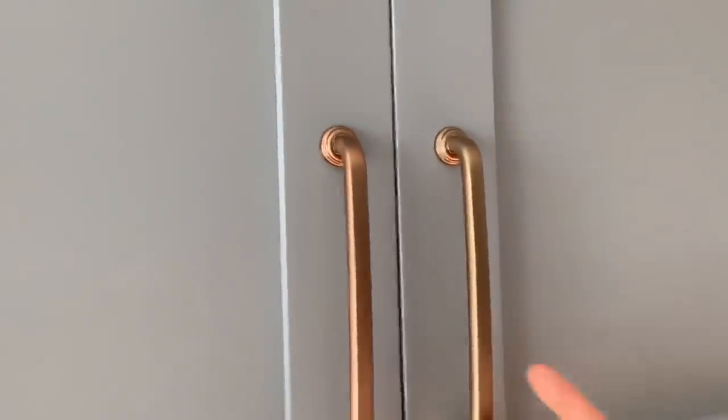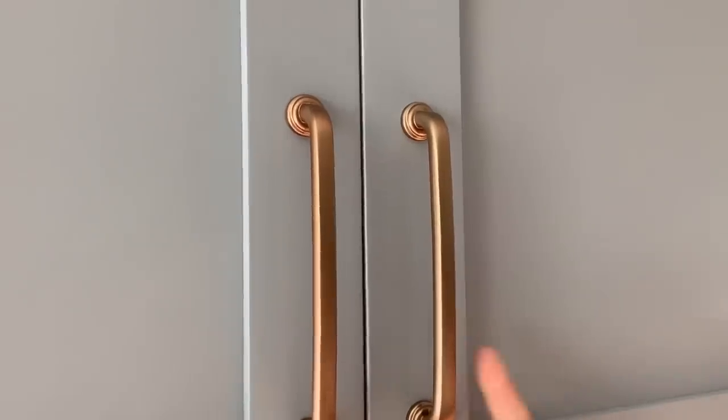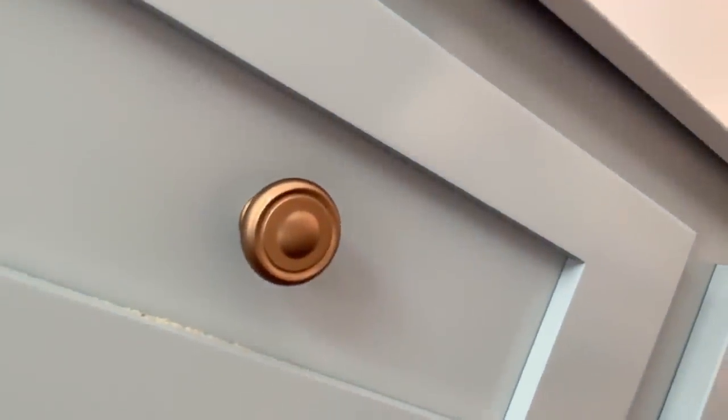So these are the handles that we picked. Let's see if you can see this. They are brass, and we also got the knobs as well.